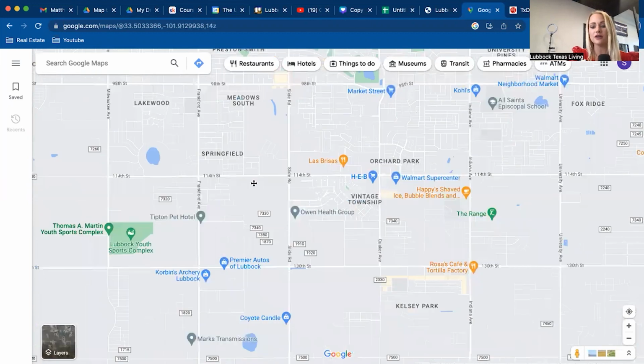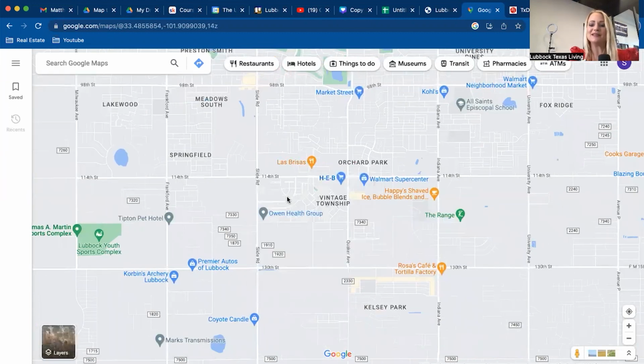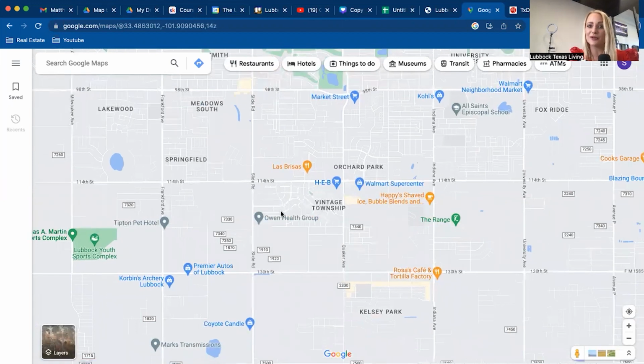And then also, as we go a little bit more south, we're going to have our first HEB that opened up. HEB is set to open a couple more locations here in Lubbock, so fingers crossed that happens. I think that they want to build one in North Lubbock, so that it doesn't take you 15 minutes to get to HEB, which if you're moving from anywhere else, 15 minutes is not a long time. But once you live here, you will think 15 minutes is forever.